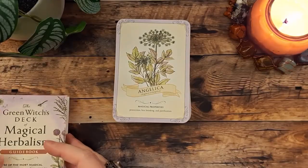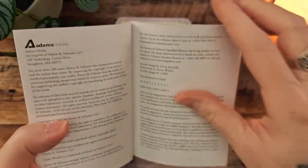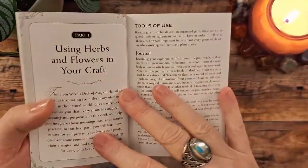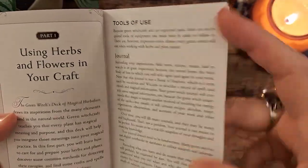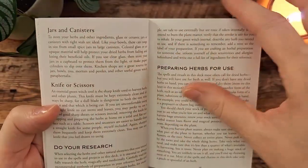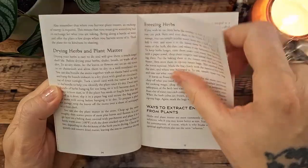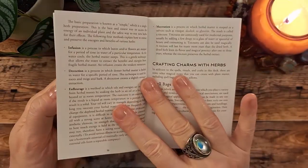And then the book. It's thin, but it is packed. So you're getting your table of contents. Introduction. Using herbs and flowers in your craft. Tools of use. Journal. Your hands. Mortar and pestle. Bowls. Jars. Canisters. Knife or scissors. Do your research. Preparing herbs for use. Drying herbs and plant matter. Freezing herbs. Ways to extract energies from plants.